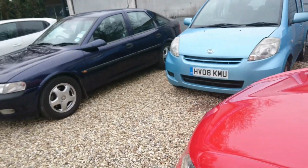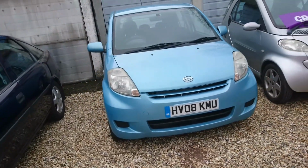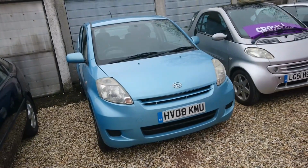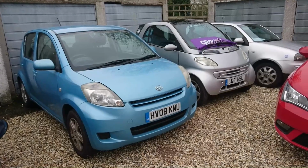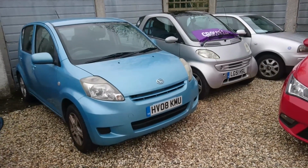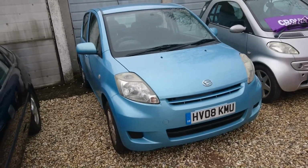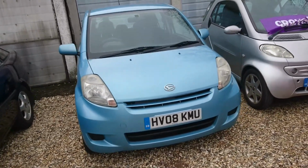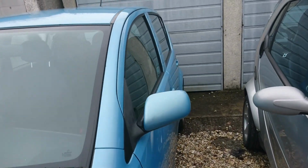So we've got the challenge cars here from a thing that happened earlier on in the year, when they drove 3 cars of less than 1,000 cc's, bought for less than £1,000, 1,000 miles, in aid of Crohn's disease. This is a 2008 Daihatsu Sirion 1 litre SE that we're going to be having a go in a little while, viewers.